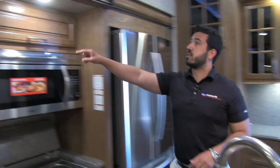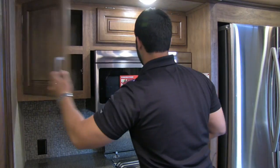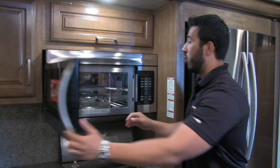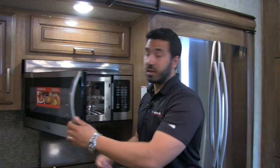Up top, you'll see additional storage there, as well as on the side. Great pantry space, love that. And a huge convection microwave. If you take a look at that, we'll open it up. That's absolutely massive, 30-inch in there. So, you know, if you need to cook a Thanksgiving turkey, you can do it.